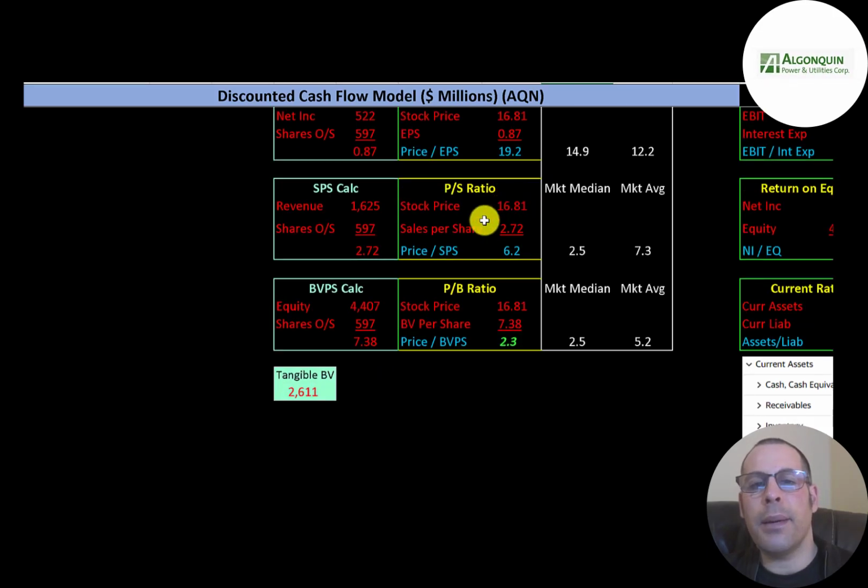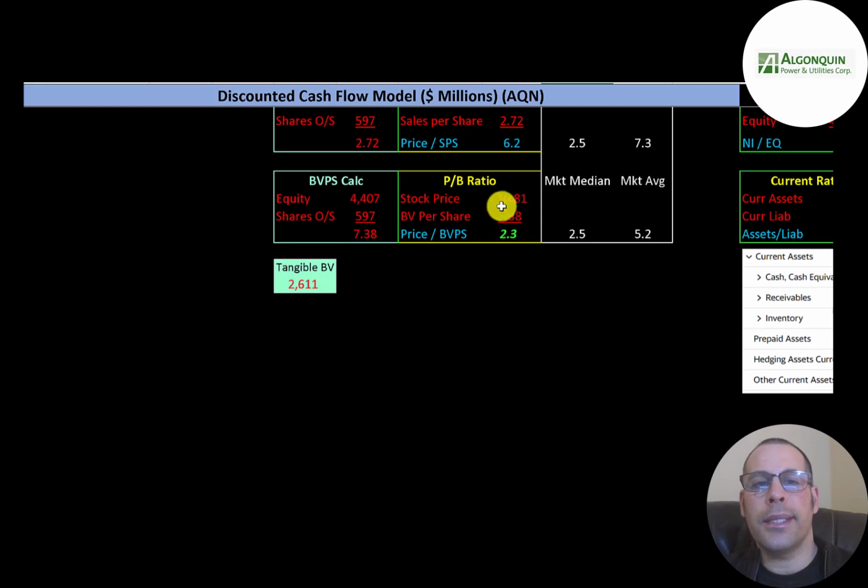Price to sales is stock price over sales per share, that's 6.2. They're between the median and average. Price to book is stock price over book value per share, they're at 2.3, so they're better than the median and average. And the way you calculate book value per share, that's equity over shares outstanding. Equity is assets minus liabilities on the balance sheet, and that's $4.4 billion. Their tangible equity is $2.6 billion.